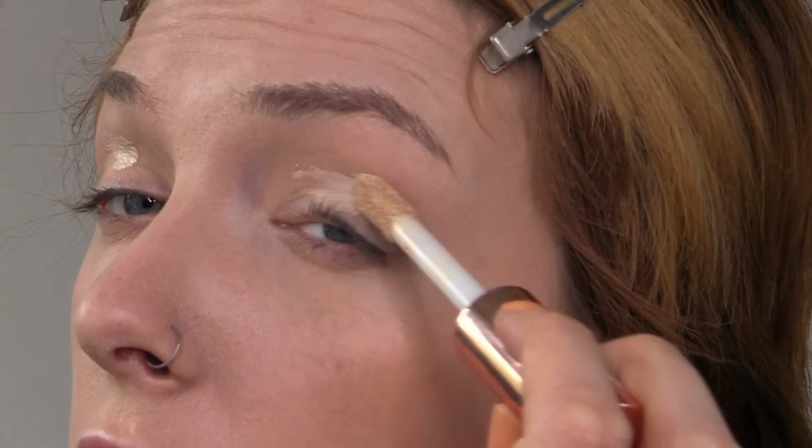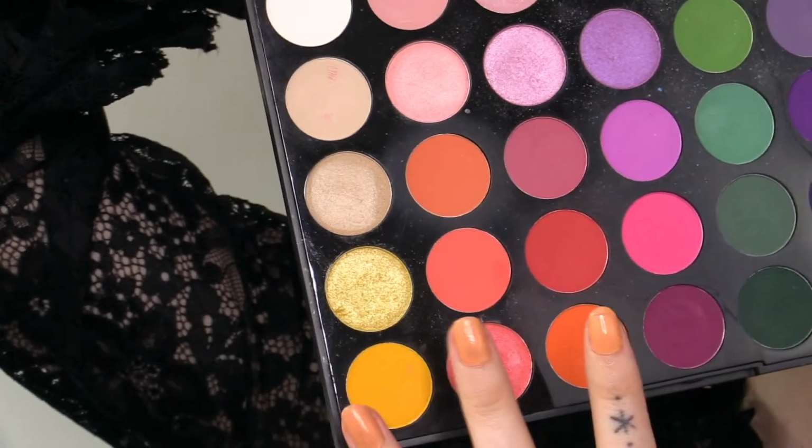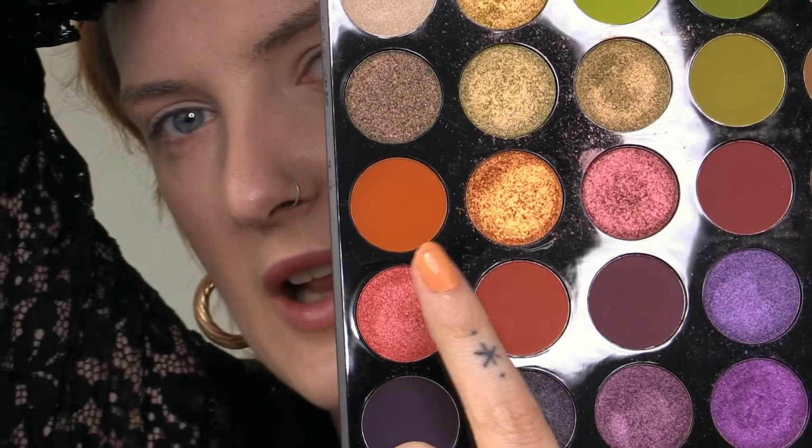For eyes I'm going to just conceal a little bit, and then pat them down with some more powder. Okay, for eyes, orange, obviously, but I'm not quite sure which orange to go for. I have two palettes here, both the same. One's the Morphe 35B, one's Morphe 35M. The 35B has more of an orange selection, but I think I prefer the orange in the 35M. It's just a bit more in depth, but then there's not really that many shades to blend it out with.